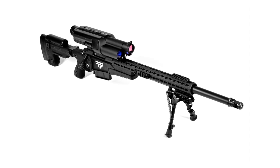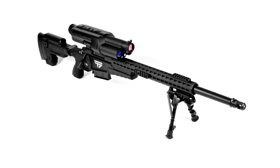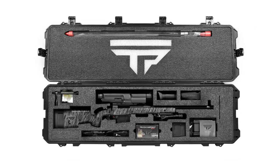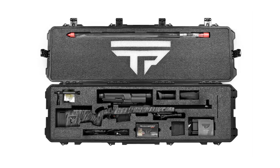One of the new interesting products that we took a look at when we were out at Media Day and actually got to do some live fire shooting was a system from Tracking Point. Now, I actually was admonished a little bit for calling it a scope system. What Tracking Point wants you to know is it is a complete rifle system, scope, ammo, everything all in one package. Now what the Tracking Point system does is it really takes a lot of the ballistic equations, in fact almost all the ballistic equations, out of long range shooting.